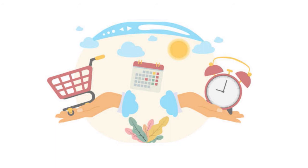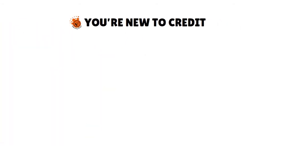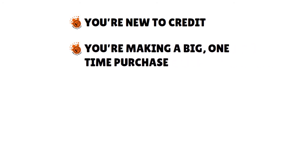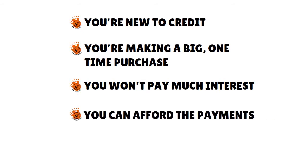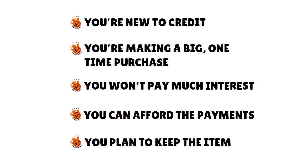So you want to consider a larger point of sale loan if you are new to credit, you are making a big one-time purchase, you don't want to pay much in interest, you can afford the payments, and you plan to keep the item. Very important. Even if you're new to credit, doesn't matter. If you're new to credit, companies that offer point of sale financing have more lenient criteria when deciding whether to approve you for a loan.